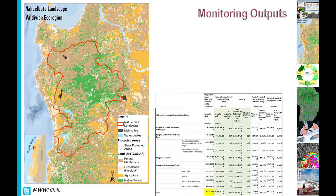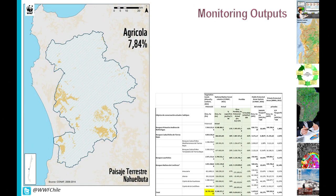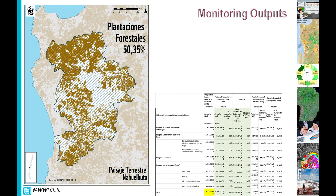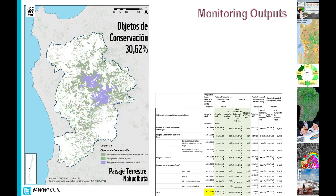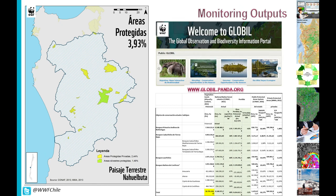And then we have information from the government. In this case, we use the land use information that helps us to build an attribute table with quantitative data, so we can see the threats for our conservation targets, and in this case, the native forest, like agriculture and the forest plantations. There we have our conservation targets, that in this case were showing the native forests of the Valdivian ecoregion, and also the protected areas. And we share this information with a global platform from WWF, which is Global.